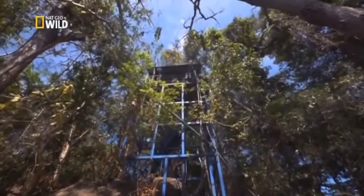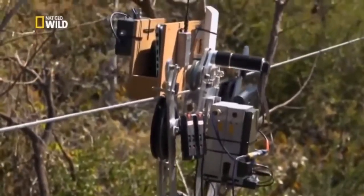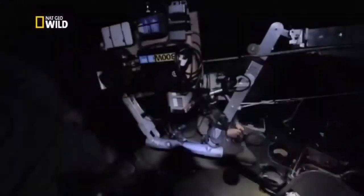As darkness falls, the night shift prepares for another mission, making sure everything is safe and secure. Okay, let's go with that. Oh, we need to level the head as well. If it fell off the cable, the first thing that would take the full weight of all this on the top, the two cameras on the bottom, there'd be probably about 50,000 quid's worth of stuff in it.